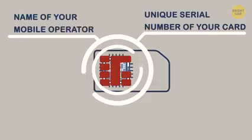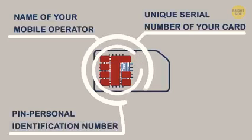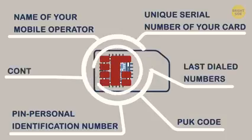The SIM card chip also stores specific data, such as your card's unique serial number, the name of your cellular carrier, your PIN, if you ever wondered what it stands for by the way, it's your personal identification number, to lock and unlock the phone, PUK code from the carrier to unblock the phone, and much more. Even your contacts and last dialed numbers are there.